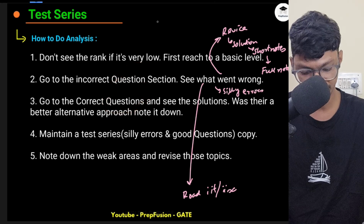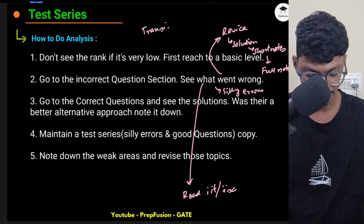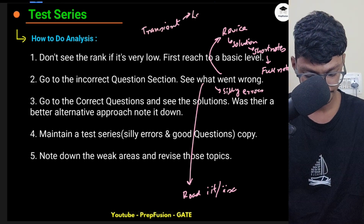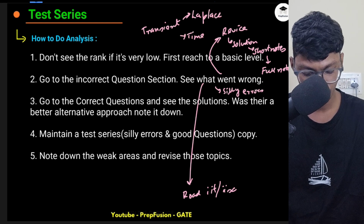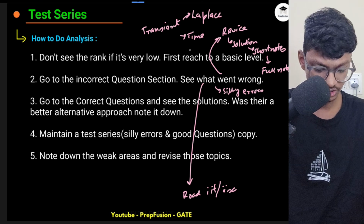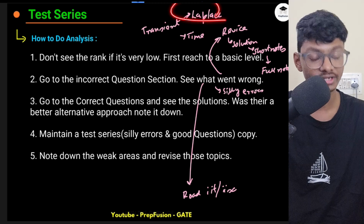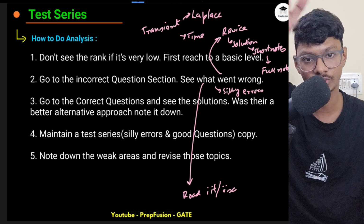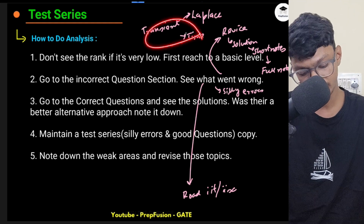Because let me give you an example. Transient. There are 2 ways to go about transient, right? One is with Laplace, another one is with time domain. So if you know a few tricks, it is not a trick, it is a concept actually, about transient, then you will solve it faster with time domain. You will not need to convert the circuit into Laplace domain and then solve it. Okay, so we teach many tricks. So there you can solve it faster.